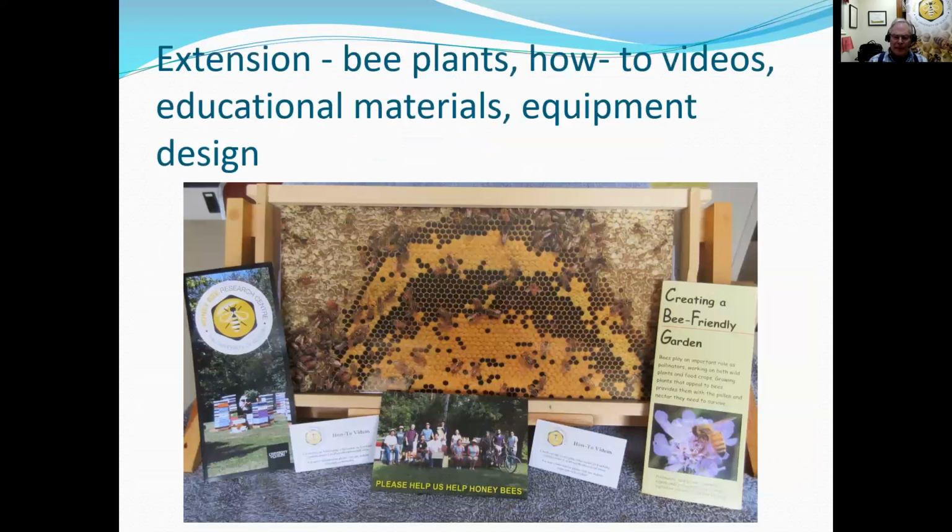There's a number of things that we do for extension, and our website's a great place to go and explore some of these areas of work that we do to help transfer information out to beekeepers. So I won't dwell on this a lot, but I will encourage you to have a look at our website.